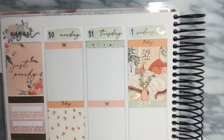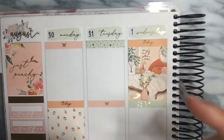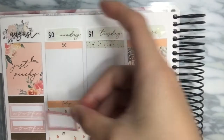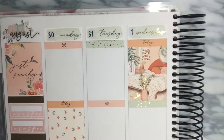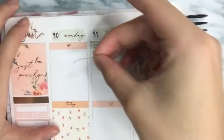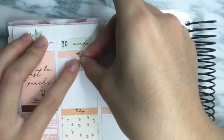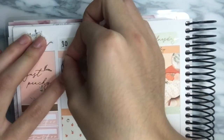Oh, I also have this from Planning Like a Pro from a kit that I use. Maybe this is a bit too dark. It sort of matches the habit tracker here. I'm not sure. Nah, not loving it. It's not really matching this spread. But I do have this from Planning Like a Pro that I think works. Oh, it does. Okay, perfect. I'm just gonna put that there.